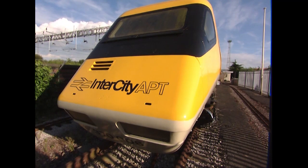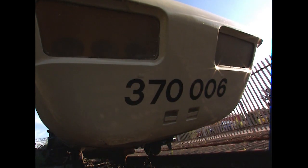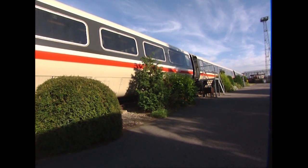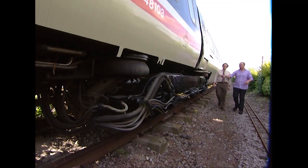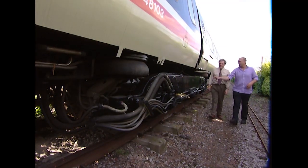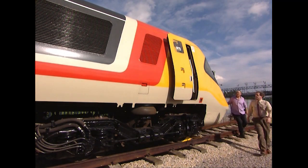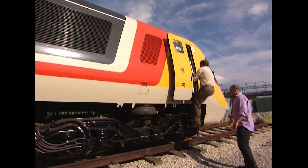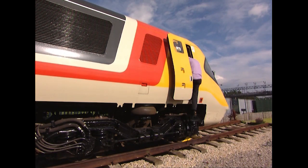This beautiful train, this testament to 20th century engineering, isn't sat on a siding awaiting its next tour of duty. Instead, it's sitting as an exhibit at the Railway Age in Crewe. Why? Well, this man is eminently qualified to tell us. It's Kit Spackman, the designer of the original tilting system, part of a team that led the world in a revolutionary technology. This is the story of the APT-P.